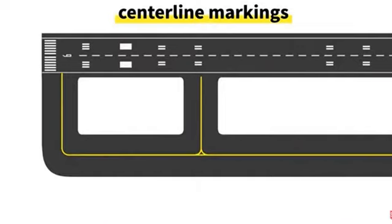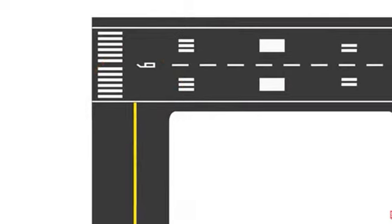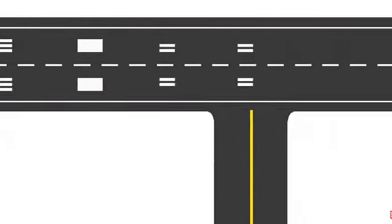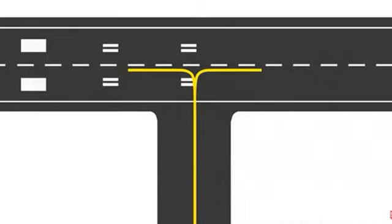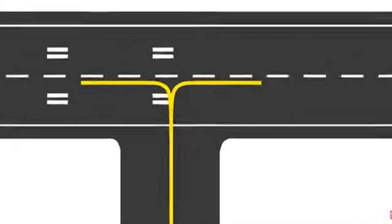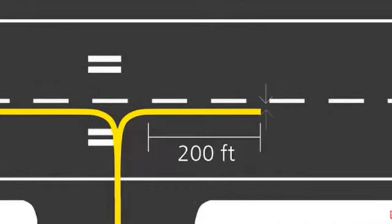Taxiway centerlines consist of a continuous stripe along the center line of the designated taxiway. At taxiway intersections with a runway end, the marking is terminated at the runway edge. When the taxiway meets a displaced threshold, or an area other than the end of the runway, the taxiway centerline marking curves onto the runway and extends parallel to the runway centerline marking for 200 feet past the point where the two markings become parallel.